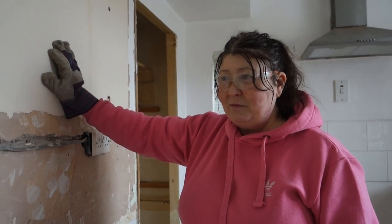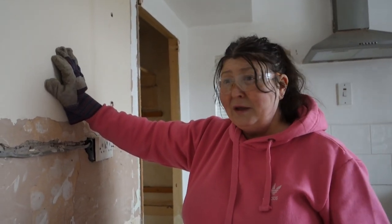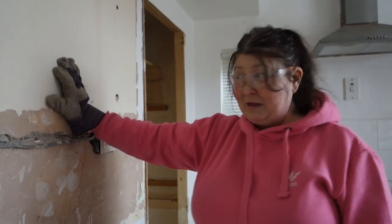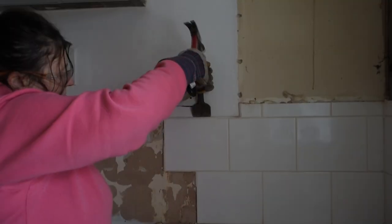And Emma is quite upset by it, Bessa. But it's important to stay focused. It's important to see the end result. It is going to be beautiful when it's finished. So, yeah, we'll crack on.